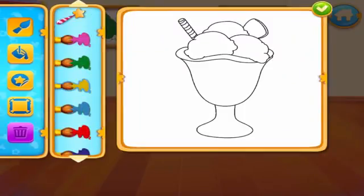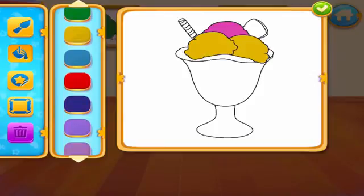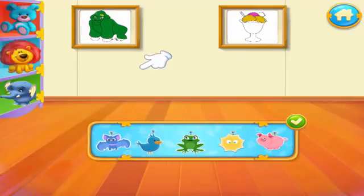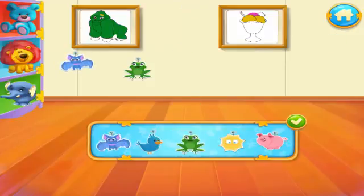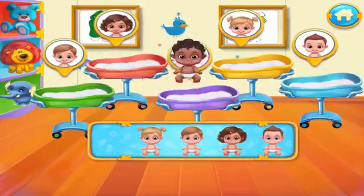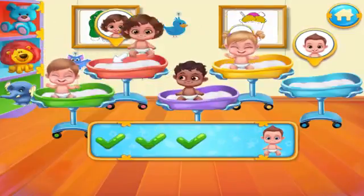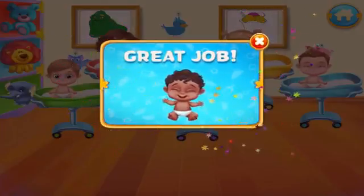Great job! Great job! Put some wacky decorations on the wall. Ta-da! Let's put the babies in their cribs. Great job!